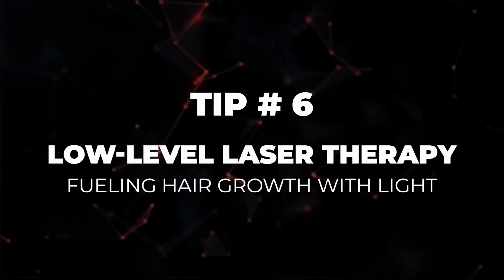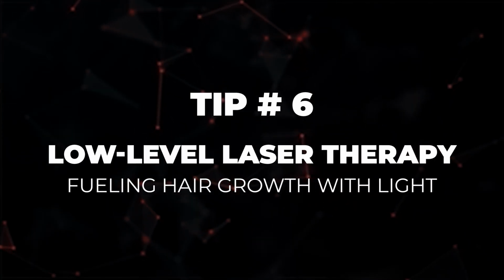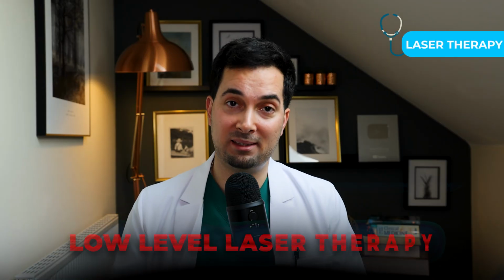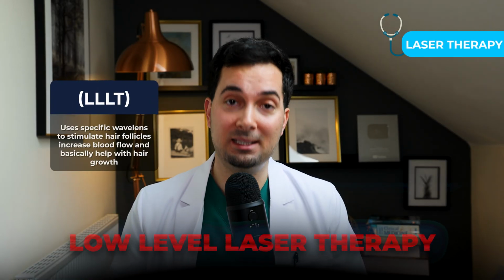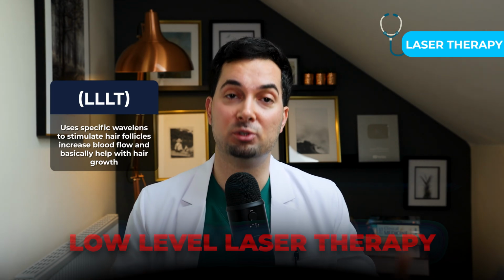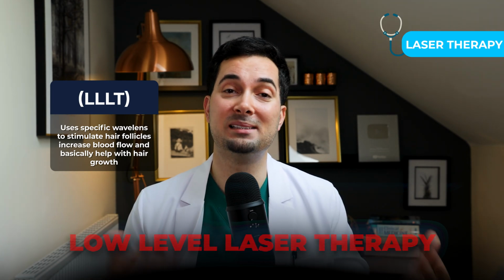Moving straight on to tip number 6, let's talk about low laser therapy. I know it looks futuristic, and it kind of is, but low-level laser therapy, we call it LLLT, basically uses specific wavelengths to stimulate hair follicles, increase blood flow, and basically help with hair growth. Pro tip for anyone watching, when it comes to the devices, there's usually 2 types out there. One of them is like a hair brush, like a wand basically, that you run through the hair on the scalp. The other one is a helmet.